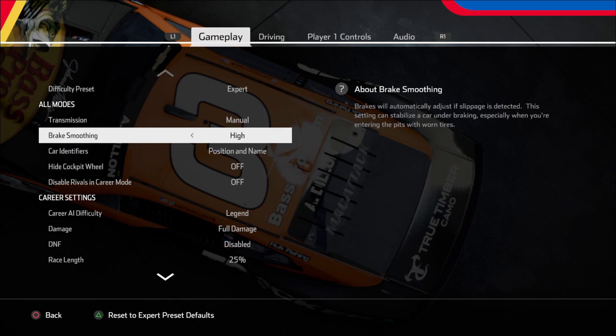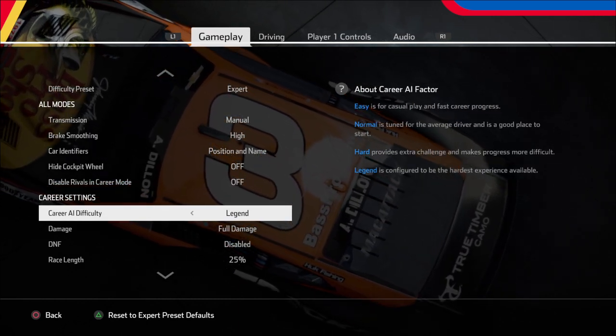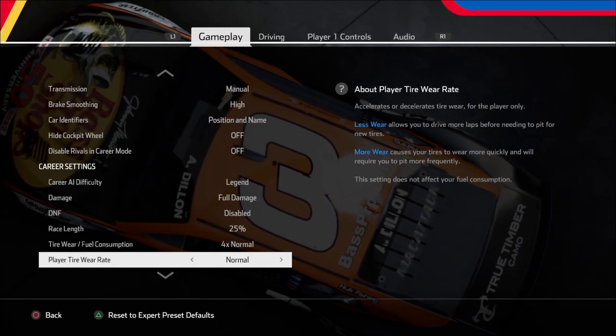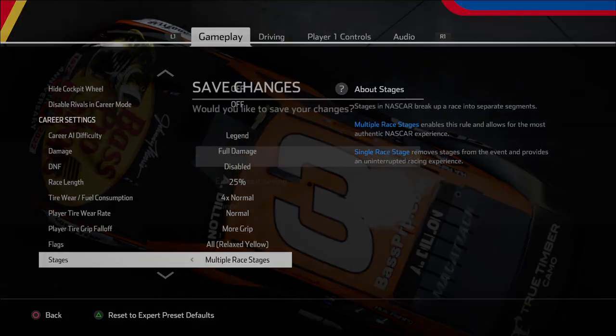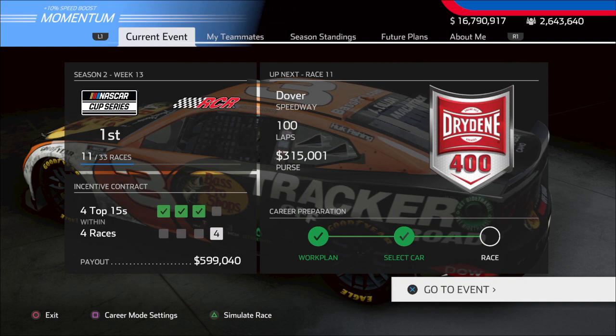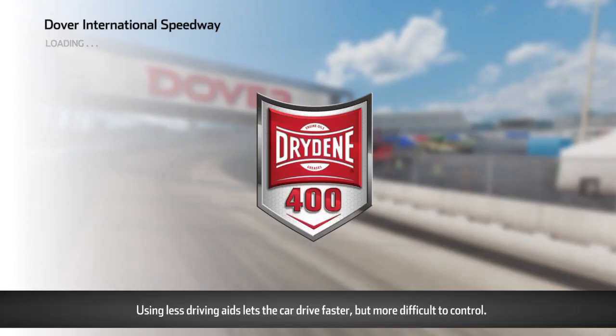Here are the settings that we use as always. Again, Legend difficulty, which is the hardest experience available. Full damage, 25%. Race length, times 4 tire wear and fuel, with relaxed cautions, and stages are on as well. But yeah, I got 100 laps here at Dover today. We're going to go ahead and get started.